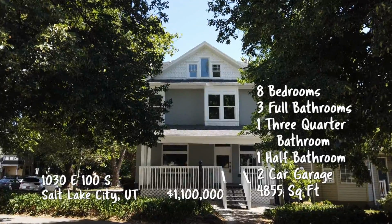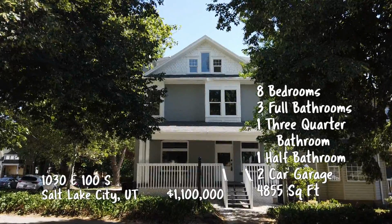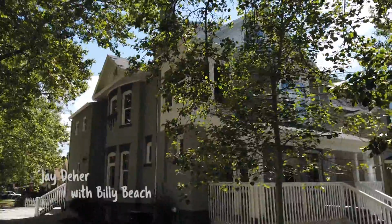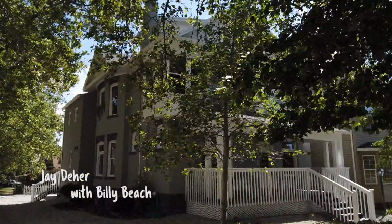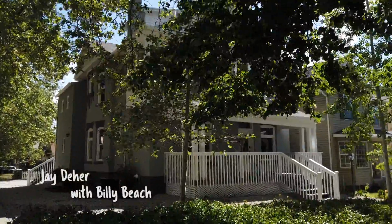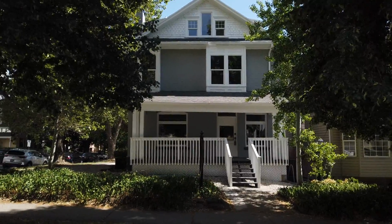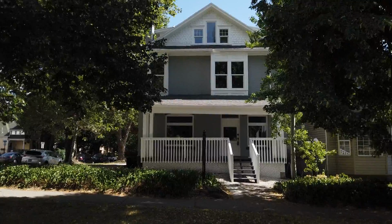Okay, Belly, for this one, we got a special treat. We are going to about 100 South in Salt Lake, and this is considered the Avenues area, and we're going into a historic home. This one was built originally in 1903, but as you look at this property, we're looking at just about 5,000 square feet.